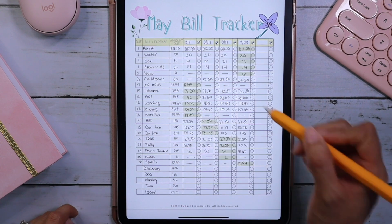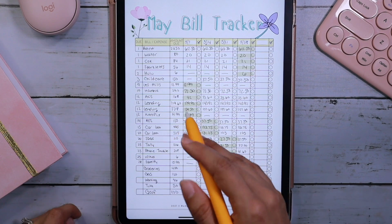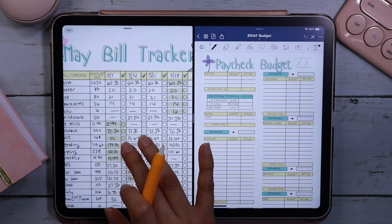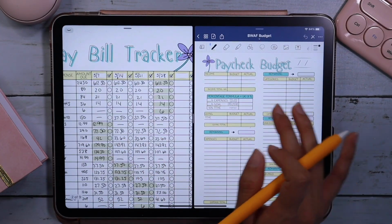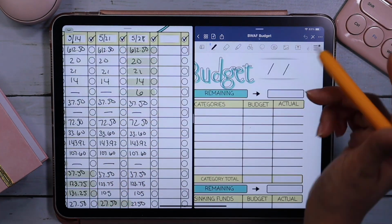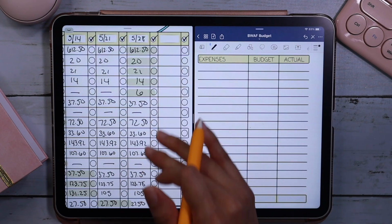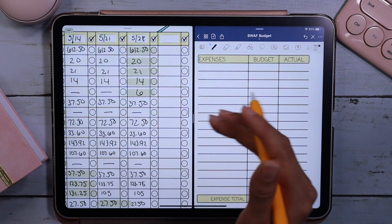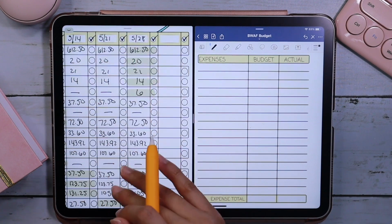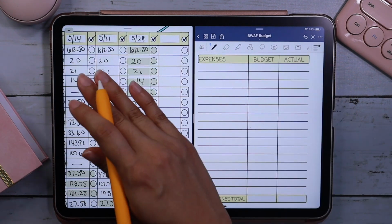So I'm actually going to be walking you guys through this live as I write up their budget for this debt payment plan. I have the bill tracker on this side and then the paycheck budget. So I will be writing up the budget for May the 21st. I'm going to start with listing out the expenses that I know have to go in this budget. I'll get to the income and the percentage in just a minute, but let's first start off writing in what she actually has to set aside from this paycheck for these expenses.